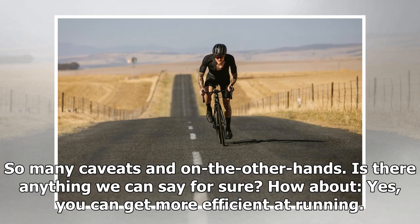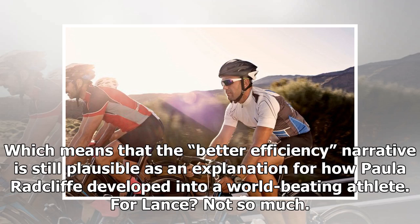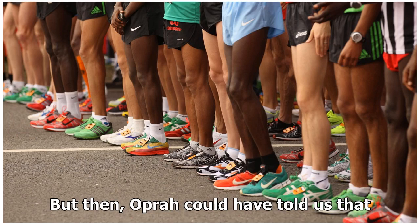So many caveats. On the other hand, is there anything we can say for sure? How about: yes, you can get more efficient at running. You probably can't get more efficient at cycling, at least not by an amount that's worth spending a lot of time fretting about. Which means that the better efficiency narrative is still plausible as an explanation for how Paula Radcliffe developed into a world-beating athlete. For Lance, not so much. But then, Oprah could have told us that.